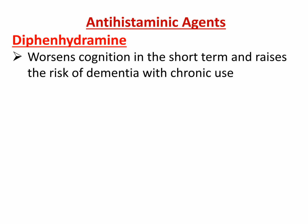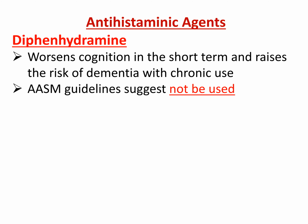And finally, I will just mention the antihistaminic drugs that are used in the management of insomnia. So we have a famous drug, diphenhydramine. However, this drug is going to raise the risk of dementia with chronic use, specifically in the elderly. So for that reason, the American Academy of Sleep Medicine guidelines for the treatment of chronic insomnia suggest that it should not be used because there is an absence of evidence for clinically significant improvement, besides the toxicity that it might produce.